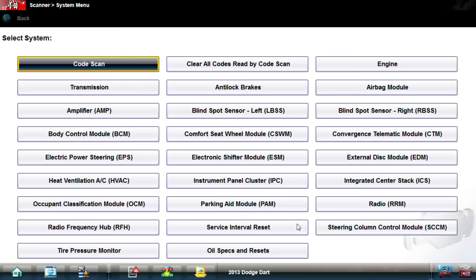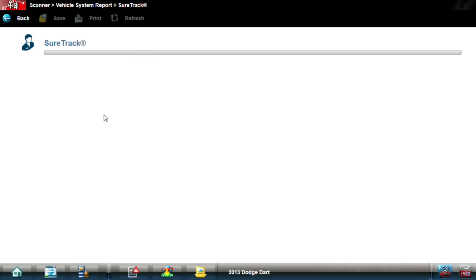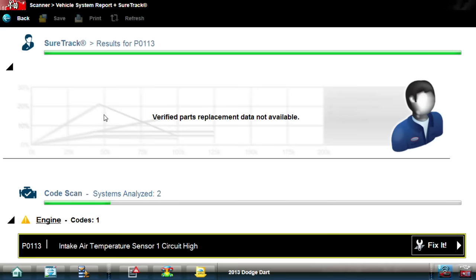All right, so on the scan tool, I already have a 2013 Dart loaded up. I'm just going to do a full system code scan. And let's take a look. Ignore the intake air temp circuit, guys. This was caused by me this morning when I took the airbox assembly off of here with the key on. So we'll let this thing run through the codes and take a peek at what we got.